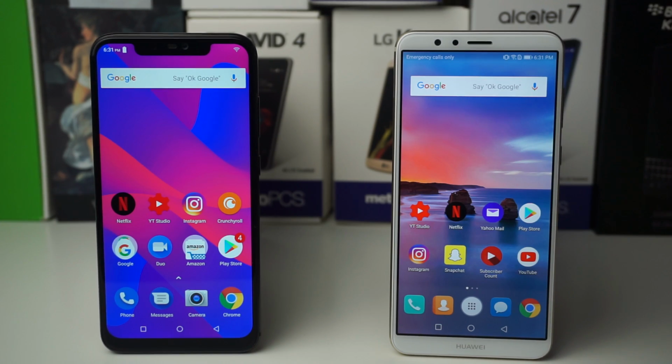Today we have the BLU Vivo 11 Plus versus the Huawei Mate SE in a speed test. Stay tuned.